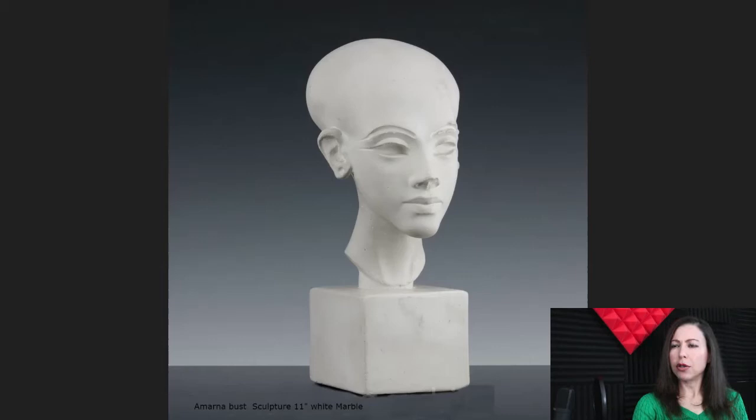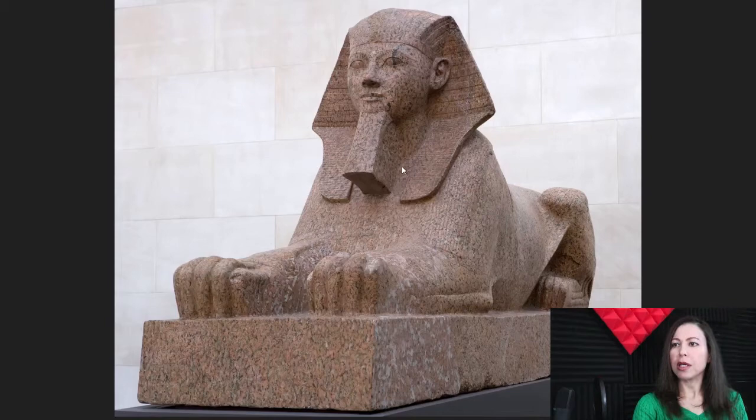This is supposed to be the Sphinx of Menkaure, okay? And this is made out of rose granite. Very, very robust stone, especially to carve it so intricately, so perfectly.